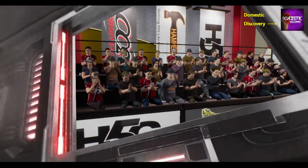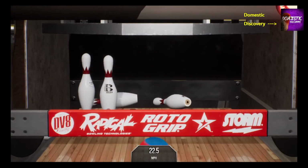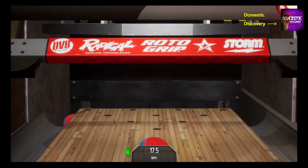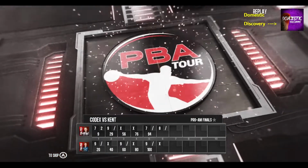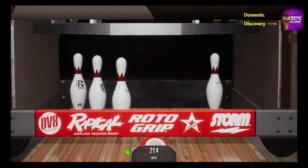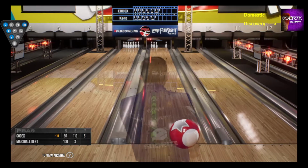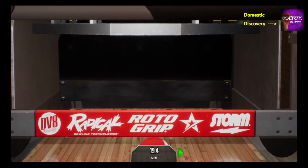Nice shot. Takes out eight pins, leaving the four and seven. As you can see, players on the tour are likely to convert here. Gets the spare here. Knocks down six. This should be interesting. And a nice conversion there.